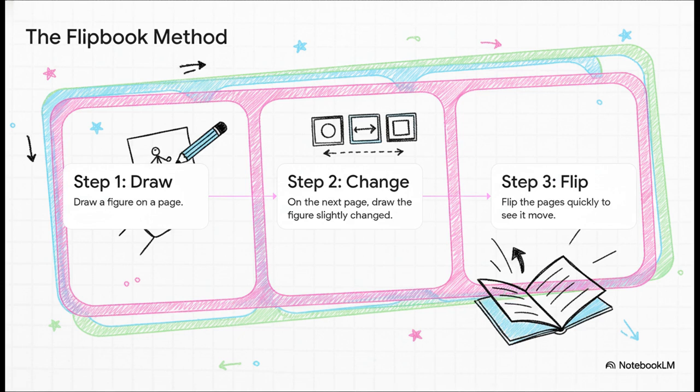First, you draw something, anything. Then, on the next sheet of paper, you draw that same thing again, but with just a tiny, tiny change. Maybe you move its arm up just a little. And finally, you flip the pages. That's the recipe. It's how you create the illusion of life.